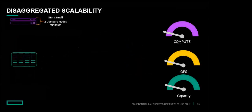Okay, and after this particular slide. So here, let me just discuss the scalability part, and let me close the scalability part. Then I'll come to this cloud part, how we can have the data migration from and to the cloud, and what we have to offer on that point. Before that, let's assume that at the start, from scratch, we have to start with at least 2 nodes because of the redundancy. So here we have to start small: we have 2 compute nodes minimum and 1 Nimble storage to begin.